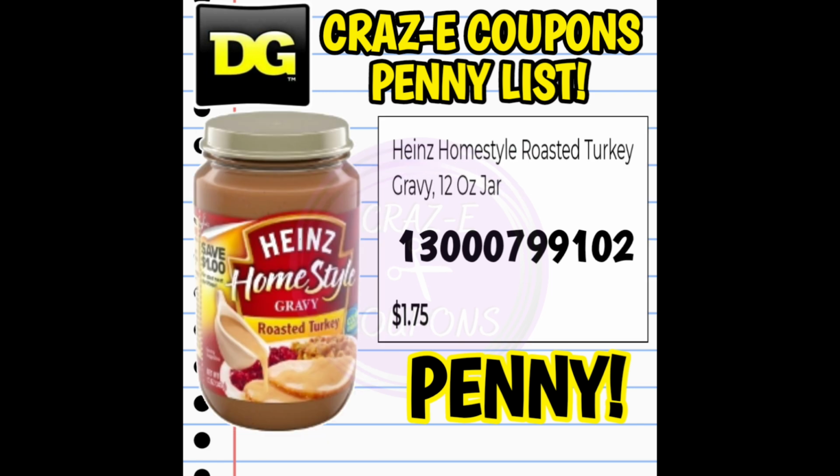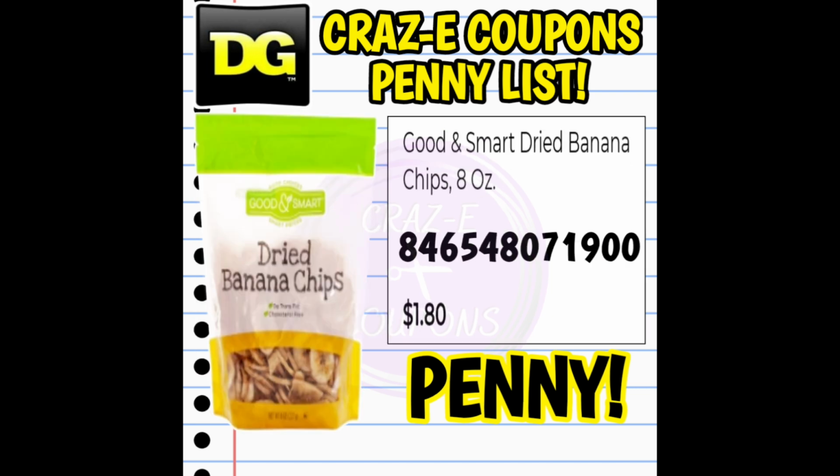Next up we have the Heinz Homestyle Roasted Turkey Gravy 12 ounce jars, and I'm surprised that these are pennying out right now because Thanksgiving is literally in just a couple of weeks. Next up we have the Good and Smart Dried Banana Chips 8 ounce bags. Now these have been in a couple of my store's clearance aisles for quite a while, so don't forget to check out that clearance section.